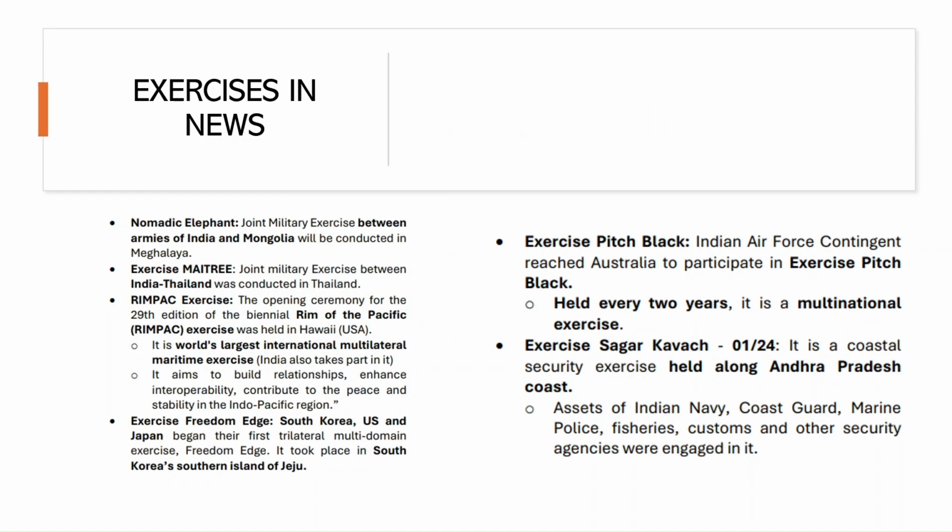Now, there are many exercises in the news recently. The first one is Exercise Nomadic Elephant, which is a joint military exercise between India and Mongolia, and this year it will be held in Meghalaya. Now there is Exercise Maitri, a joint military exercise between India and Thailand, which was already conducted in Thailand. The RIMPAC exercise was recently held in Hawaii this year. It is the world's largest international multilateral maritime exercise, and India also took part in it this year.